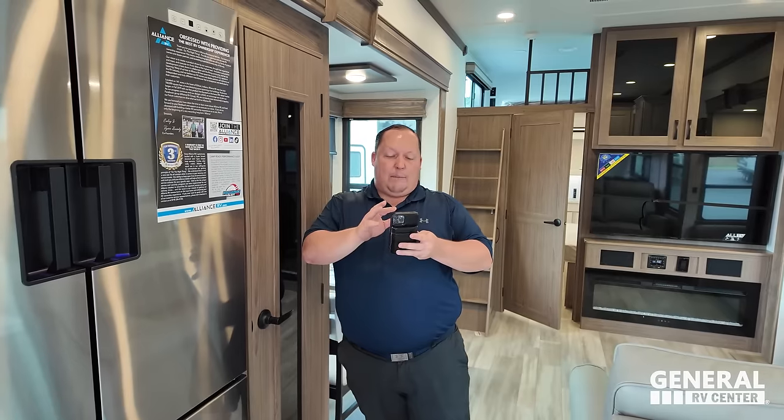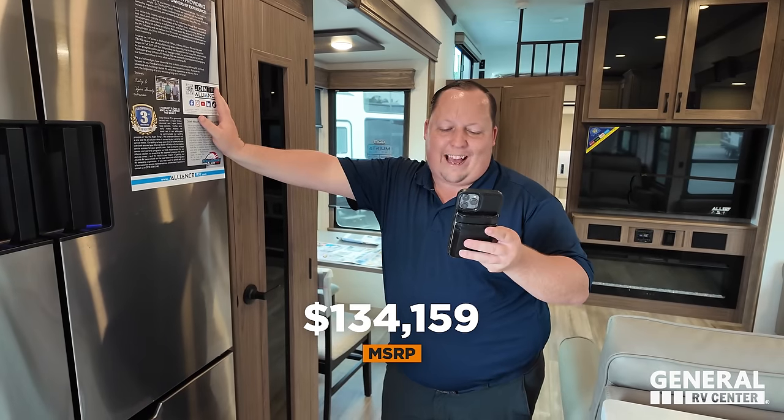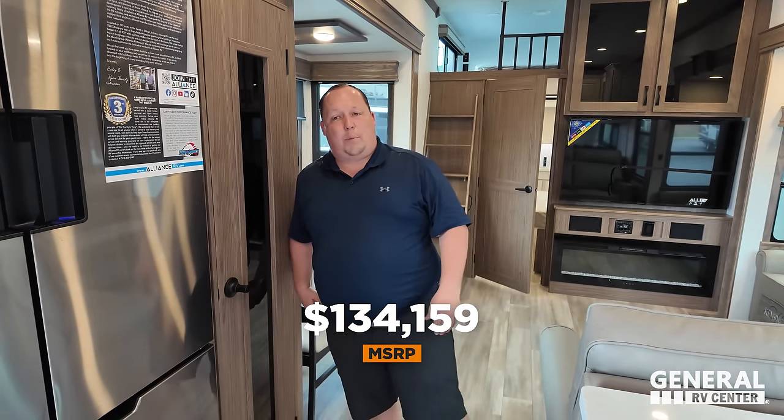Okay. MSRP on this unit here, stock number 301164, is $134,159. Well, that is MSRP. Sale price, we can't tell you the sale price because it's a current 2024 model year.